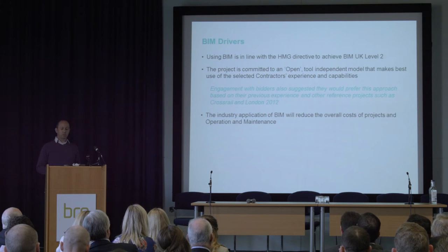We were also committed to open tool, independent models. It's key, and this comes from experience talking to the contractors around what was happening on the Olympics and Crossrail, that open was the way forward. As a client, we needed to be independent, not to dictate, but to acknowledge that the contractors out there are mature in what they do, they're good at what they do, they already have tools and people in place. Why disrupt that? That's the experience that came about from things like Crossrail and Olympics, where the client decided that it would be a proprietary format, it would be their systems, and the problems that came about from that were innovating, trying to change and dealing with improvements.